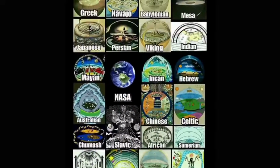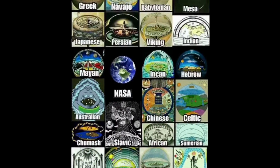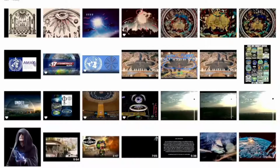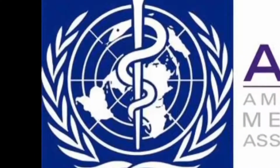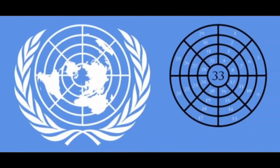Now, in here, again, all these different cultures believe we live within the enclosed system. The only ones pushing the ball Earth is NASA. And meanwhile, the Freemasons believe we live also in an enclosed system. Now, again, they're telling you the track system's all up there. The storm track. They've got entire track systems up there.